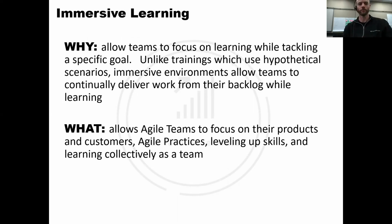Immersive learning is for your team. It's your backlog. It's your challenge. You're going into this with your challenge that you came up with. So it's your experience. It's not the coach's experience. It's not the tech coach's experience. It's the team's experience and what they want to get out of it.